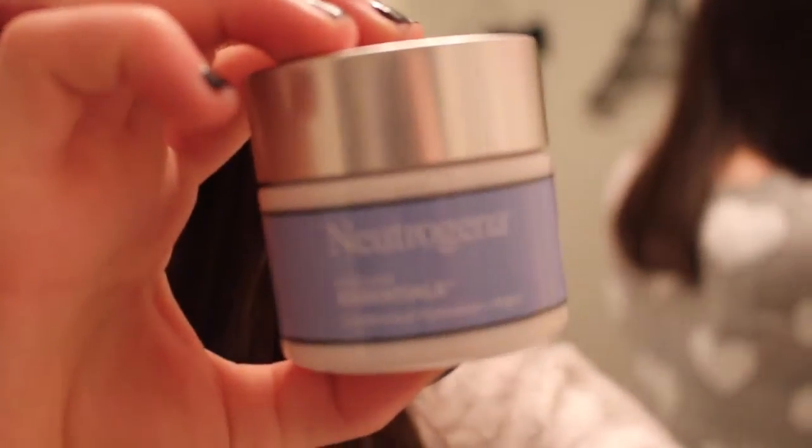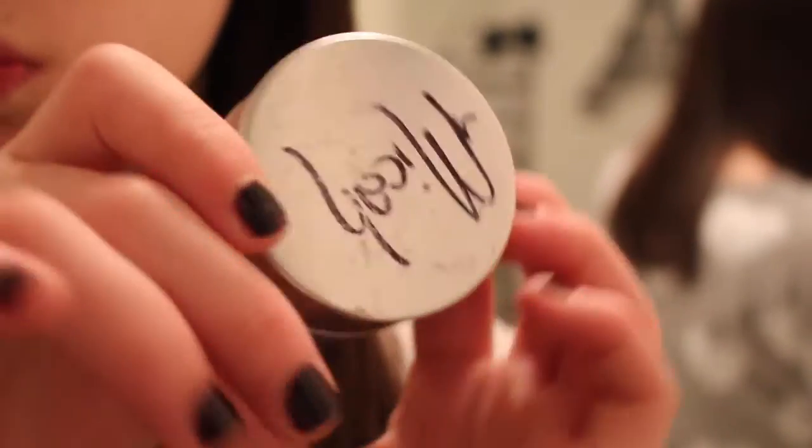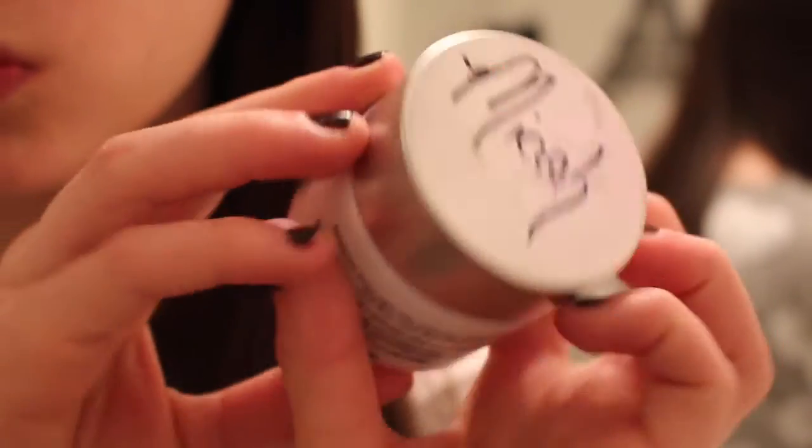Next, I'm gonna put on my moisturizer. You might notice this is for nighttime. That's because my day cream is actually missing. I swear, I just got up and walked away. So I'm just gonna be using this because it's better than nothing, am I right?